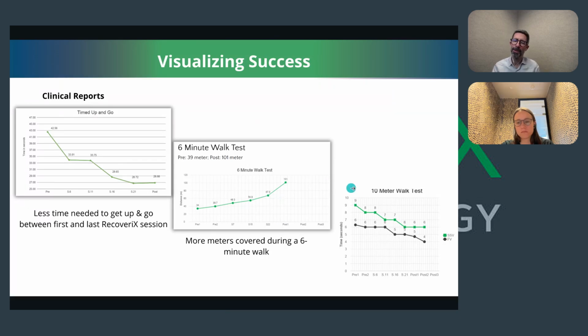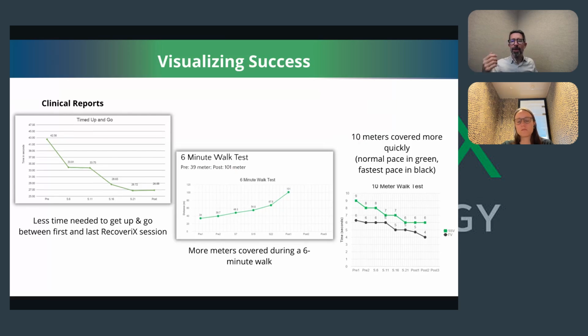And here is the last one. It's a 10-meter walk test. That's also an interesting one. We tell people, just get up, walk up to a specific point, and then we measure the time. Here, people were using up to 9 seconds to do this 10-meter walk test. It's not a big distance, and maybe also not very hard. But they could do it in 6 seconds, which is also a significant increase. There's a little difference between the green and the black line here.